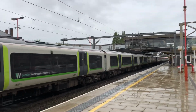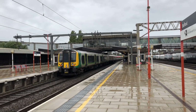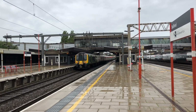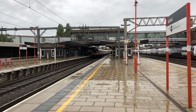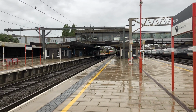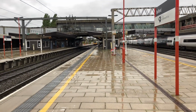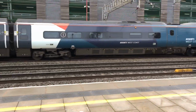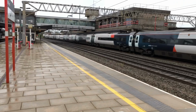Okay, a bit late on recording there. We've got the London Northwestern Railway service to Liverpool Lime Street now leaving, complete with a dead bird at the back. Nice the way it's just sticking to the train there. Oh dear. Right, I think this Avanti West Coast service is good to go.